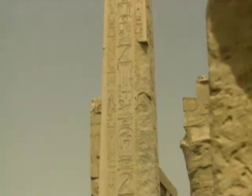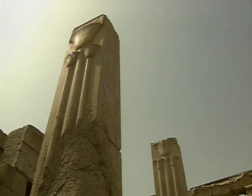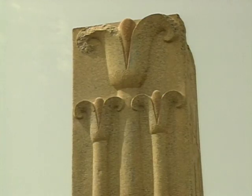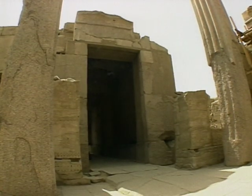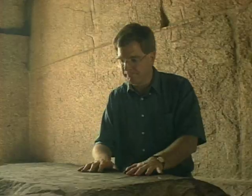Pharaohs erected obelisks, which symbolically connected earth with the god. Pillars symbolizing a united Egypt, papyrus for Lower Egypt, and lotus for Upper Egypt mark the entrance to the very heart of the temple complex, the Holy of Holies. This was the most sacred spot in all of Egypt. On this pedestal sat a statue of the top god, Amun-Ra.